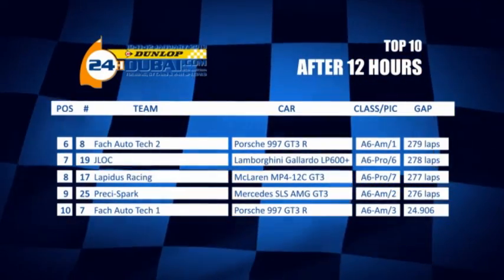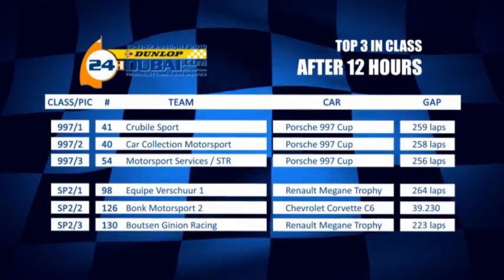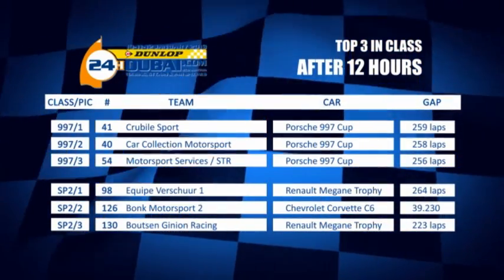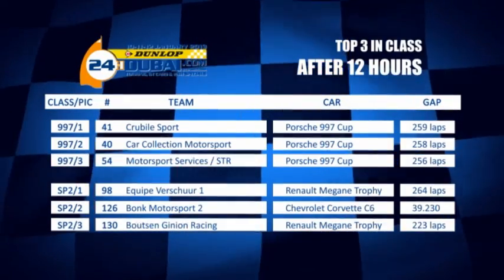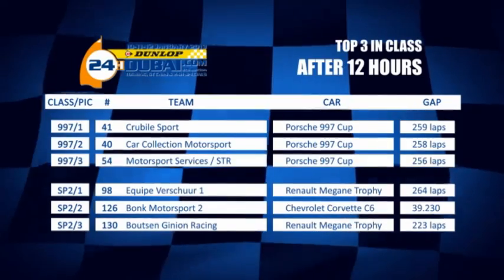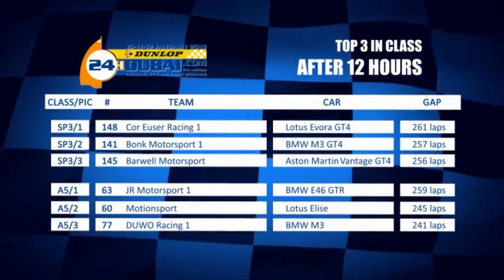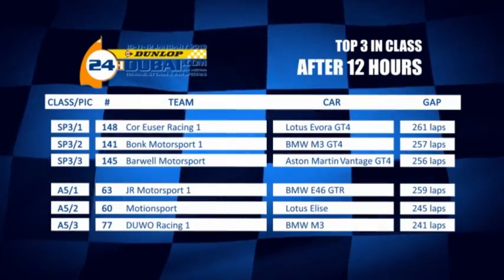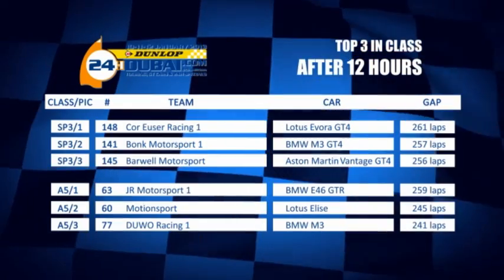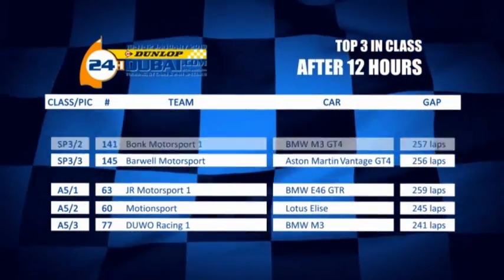In the 997 class, the French Cruboulet team lead, followed by Car Collection Motorsport and Motorsport Services with their number 54 car. In the SP2 class, Equipe Verzur and Bonk Motorsport are well out in front. Butz and Ginian are in third. The special cars in the SP3 class are lining up behind the Lotus from Oyser. Following them are Bonk and Barwell. JR Motorsport continues to lead the A5 class. Motion Sport and Duvo are waiting for a slip-up from the BMW E46.